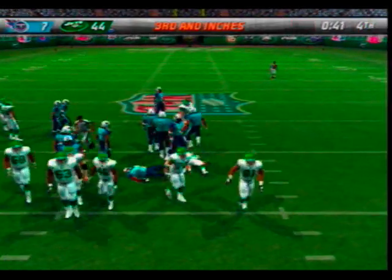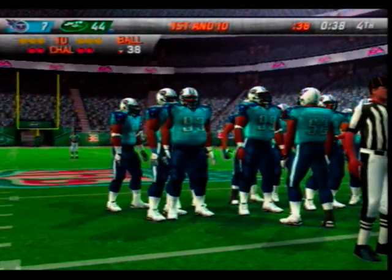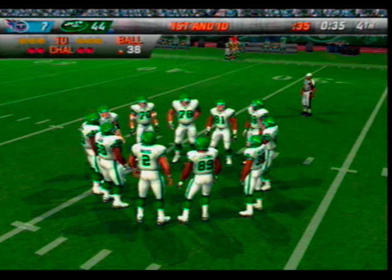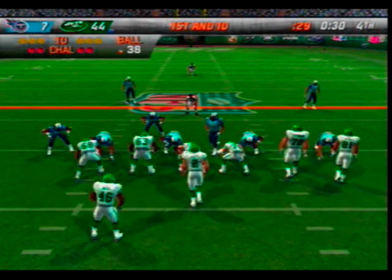Hand off to the tailback, number 43. Tackles him, but not before the first down is reached. He lowers his head and powers his way to the first. Ball on their own 38. Ball on the 38-yard line.